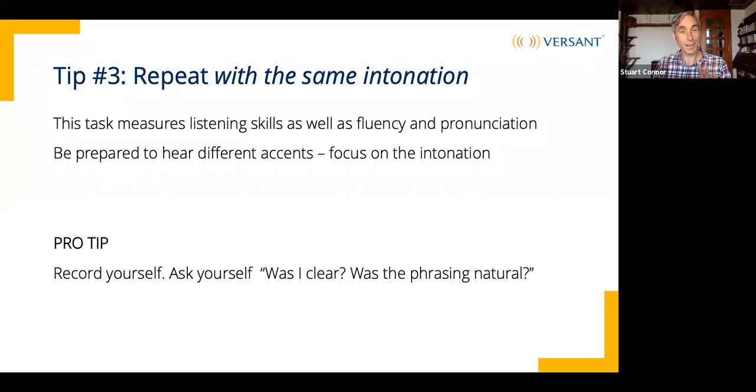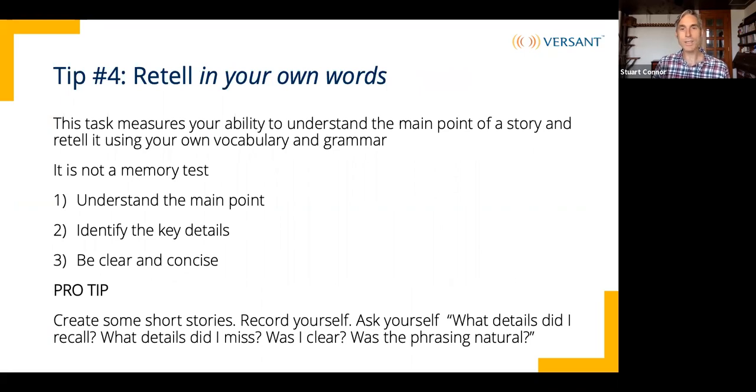My pro tip again here is to find some authentic audio content with some short sentences and record yourself copying the rhythm and the intonation. Play it back and ask yourself, was I clear? Was the phrasing natural? Okay, tip 4, retell in your own words. Now, the story retell task appears in several different Versant tests. In it, you hear a short story, about 4 or 5 sentences long, and you hear a beep, and then you have 30 seconds to retell the story in your own words.